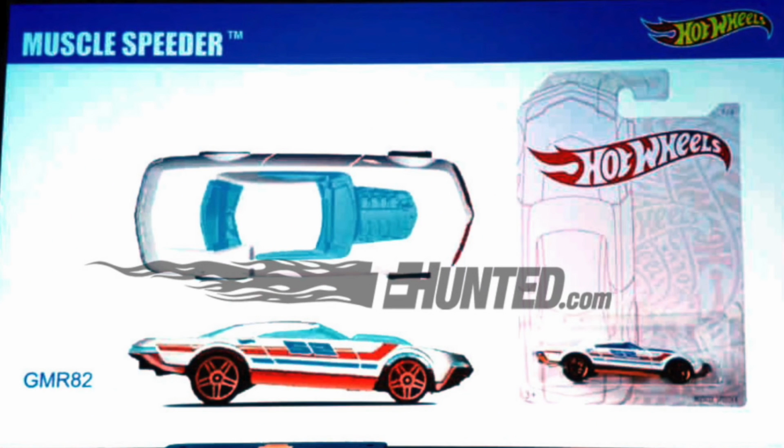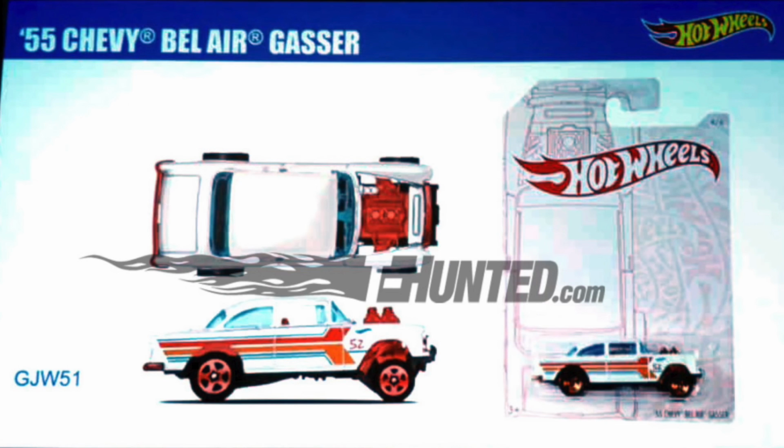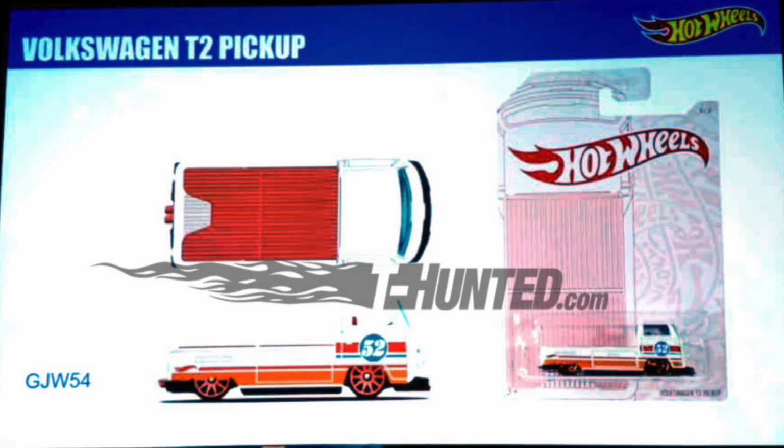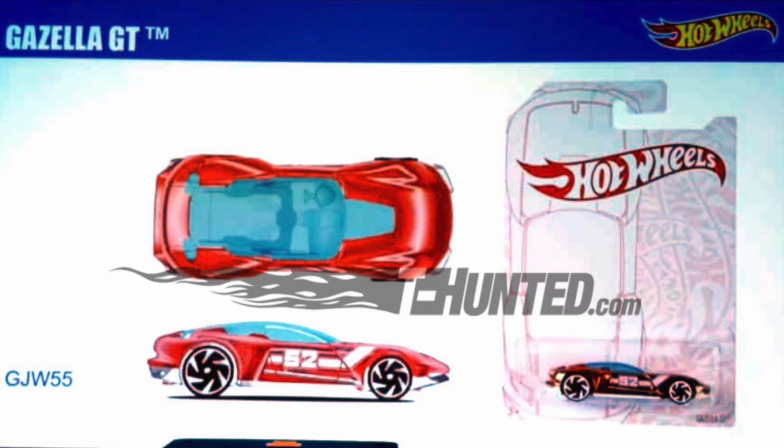The next set is the 2020 anniversary set featuring Muscle Speeder, '55 Chevy Bel Air Gasser, '68 Corvette Gas Monkey Garage, Volkswagen T2 Pickup, and Gazella GT.